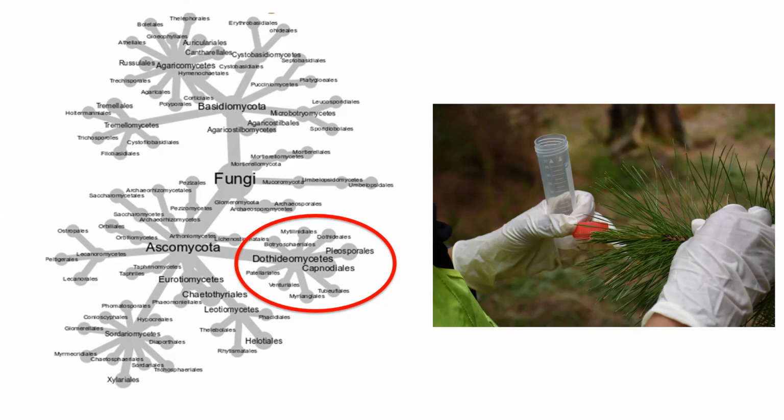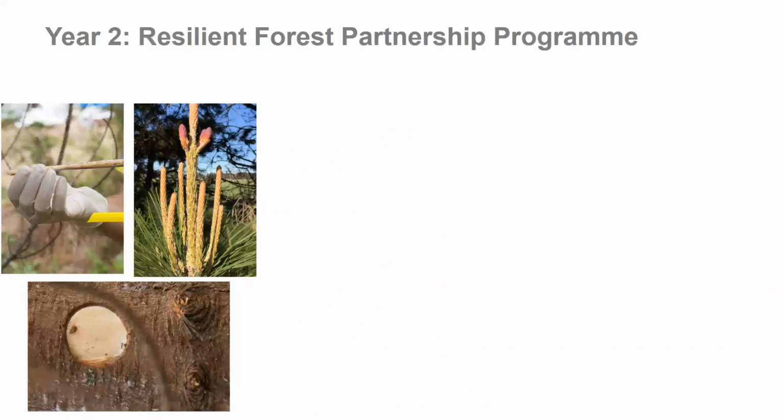It's silently sitting there, perhaps waiting for the microbiome to change or the conditions to change to express a disease outcome. So already, we're starting to come up with some new understandings of where some pathogens might be sitting latently in the forest, ready for diseases to emerge.